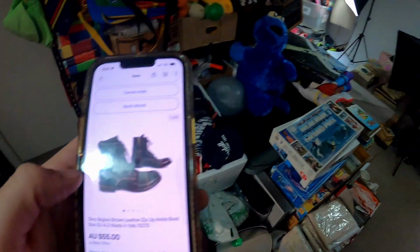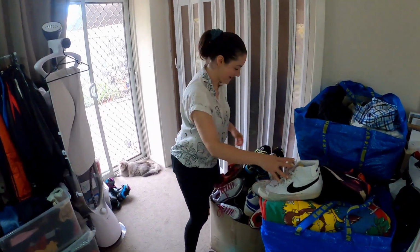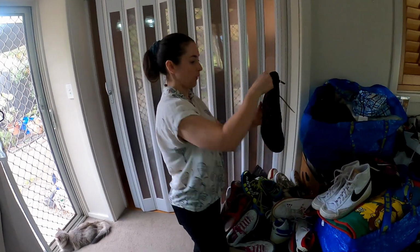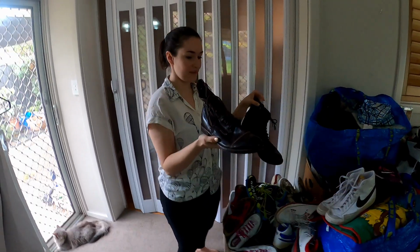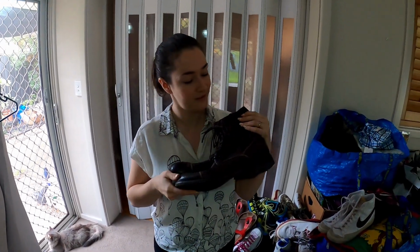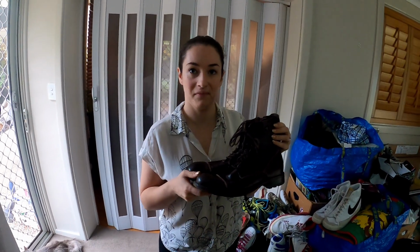First up, we've got a pair of Dino Bigioni. I don't even know how to say that. It was a good try. They're a brown leather zip-up ankle boot. We sold these for 55. They've been hanging around for a little while, so good to get them out the door. Not the most popular style of shoe or brand. Leather boot though, so happy to get 55 on those. I think we picked them up in a bulk lot and I think we paid 15, so we're probably making 15 bucks after everything on those as well.